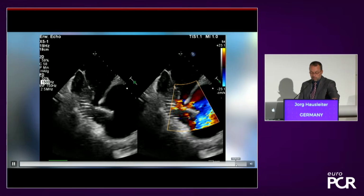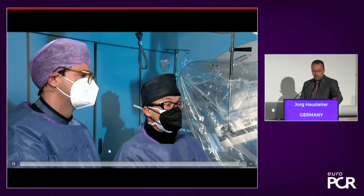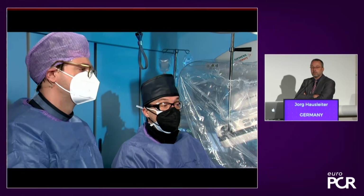And I jump a little bit further. Then it's very simple. The patient is going back to the ICU ward.